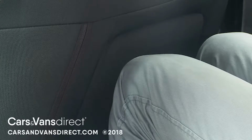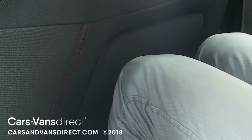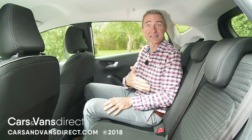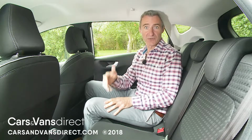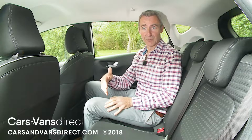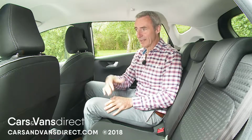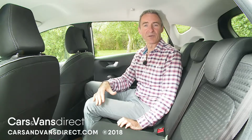There is, after all, 16mm more knee room than there was before, plus the seats are softer and they offer greater side-to-side support. Should you be trying a Fiesta having sampled a more spacious Super Mini rival though, and there are plenty, then you'll probably be a little less inclined to be quite so generous. Finally, we're going to take a look in the boot.